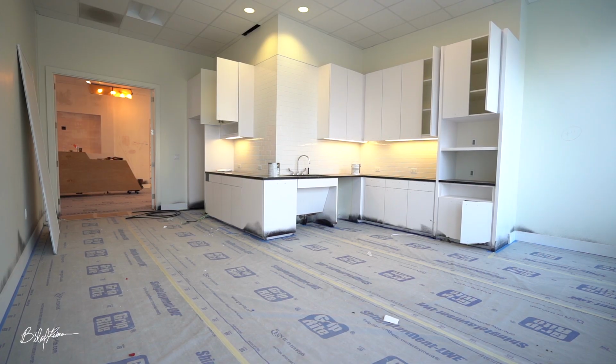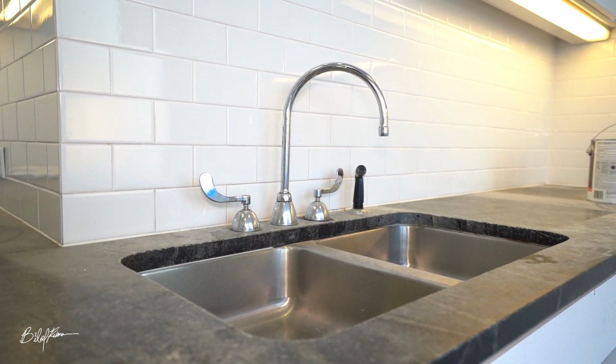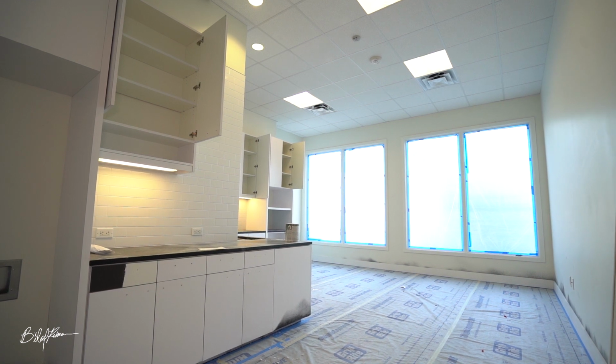This is a space that you guys actually have not been able to see yet because it used to be jam-packed with a whole bunch of random stuff, but this is our massive kitchen. This kitchen is about to take a complete facelift and we are changing everything about it to give it that Bilal touch, of course. The floors have already been done, but they are covered so that they can be protected while everything else is being changed out.